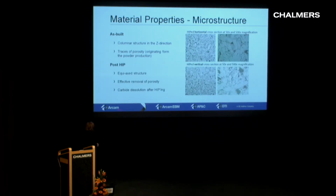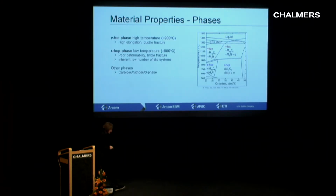Then after the HIP process, we can actually see that our microstructure is equiaxed, so it's the same in both directions. We can see an effective removal of the porosity, and we can also obtain the kind of microstructure that we want for carbides. They actually dissolve, which is an important parameter when you talk about cobalt chrome.